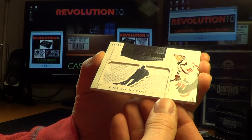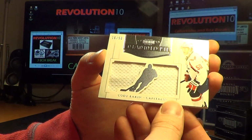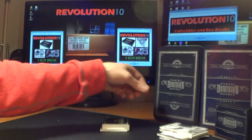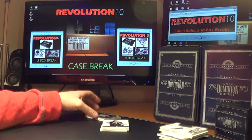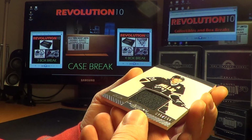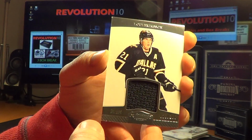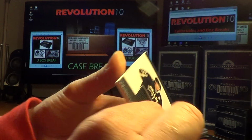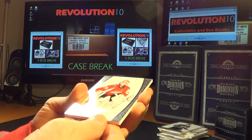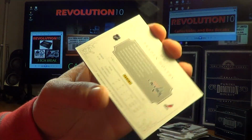For the Washington Capitals, a mammoth jersey card of Cody Eakin, numbered 16 of 50. We'll save this guy for later. For the Dallas Stars, number 10 of 100, Louis Erickson. Looks like a base jersey card. And a base card, numbered 30 of 199 for the Capitals, Braden Holtby. Goes to the Caps.